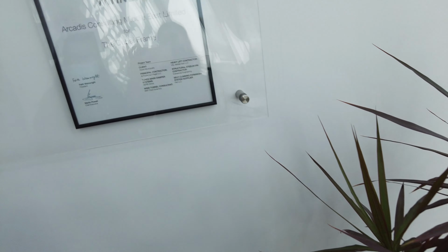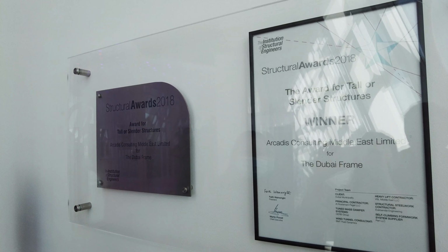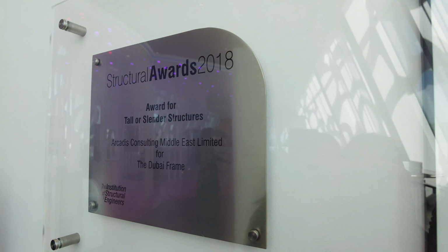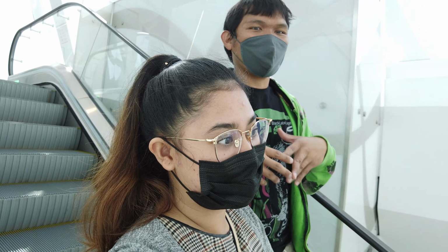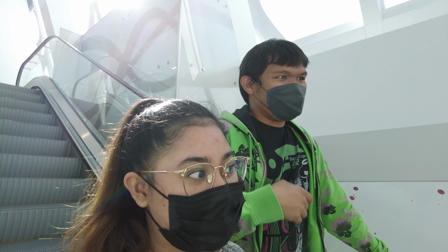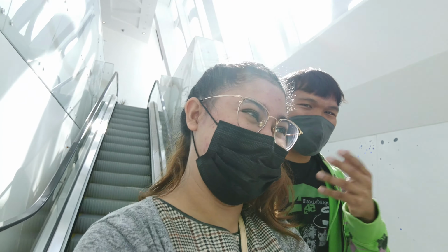Amazing. So is the winner of what? Architecture award for tall or slender structures. If you're coming to Dubai, you should visit, because for all their conventional buildings, there's always a reason why they made it in that certain manner. Like the tallest tower, the tallest frame, observation decks, and so forth.